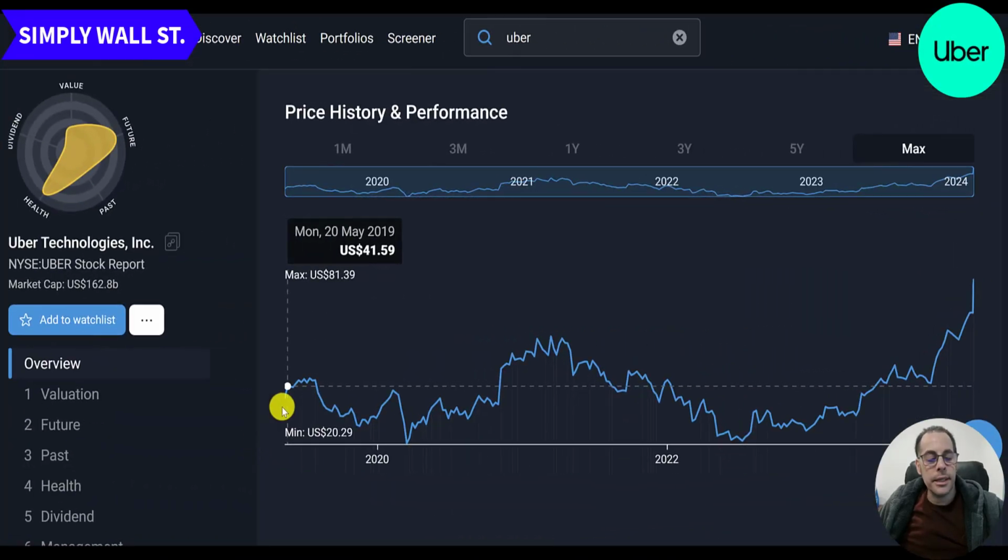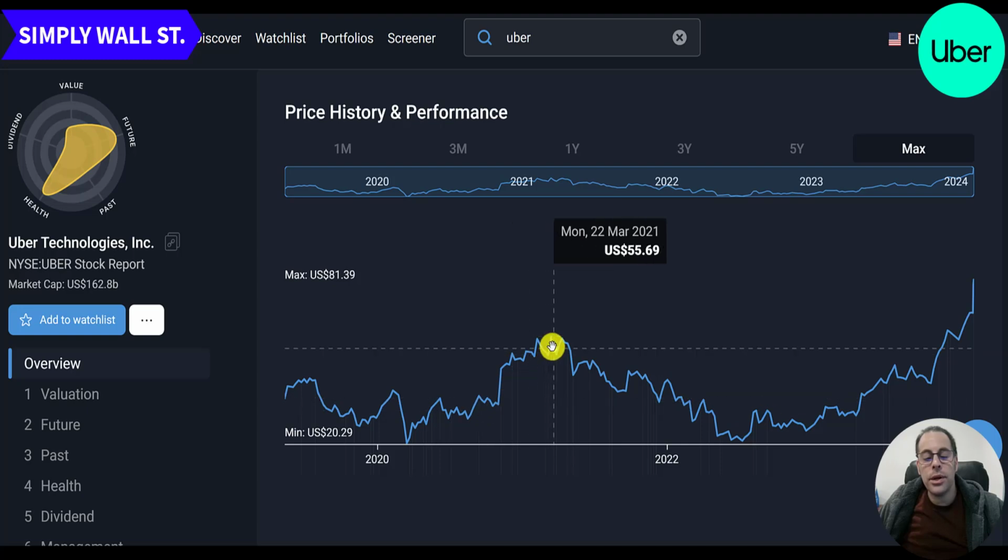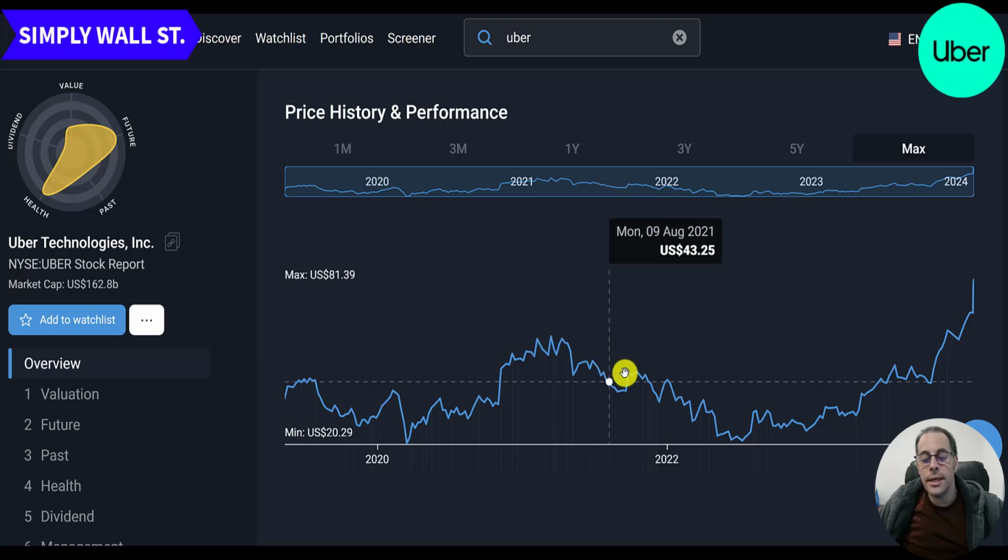Here's the stock price since 2020. It looks like it IPO'd at around 30 maybe. It's hard to tell on this chart. Then a few months after IPO was COVID, the stock went from 40 to 20. Then it ran back up to its all-time high at that point to a little over 60. And then the stock started tanking over the next year, year and a half. It fell to 20 again.